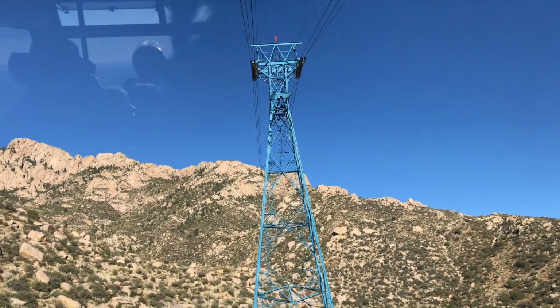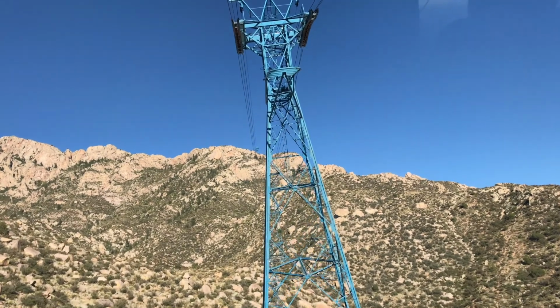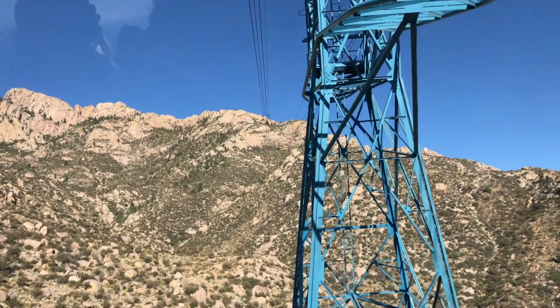Yes, it's called the Blue Tower Trail. There will be a little swing and sway of the cabin as we go over this tower.